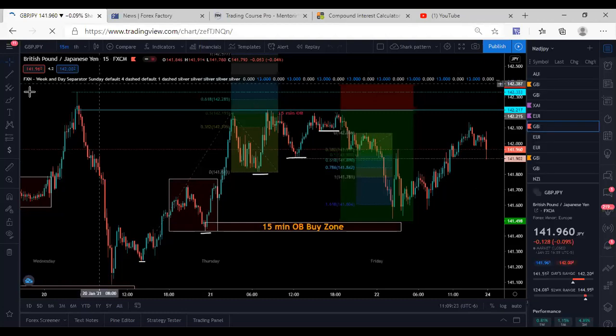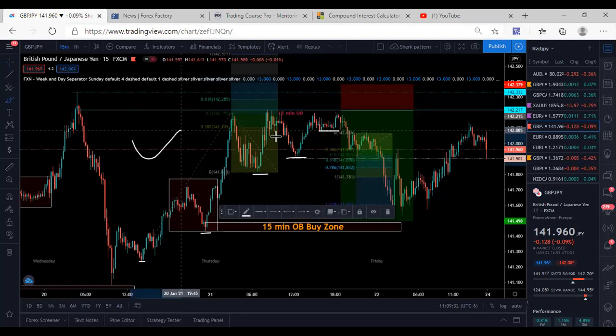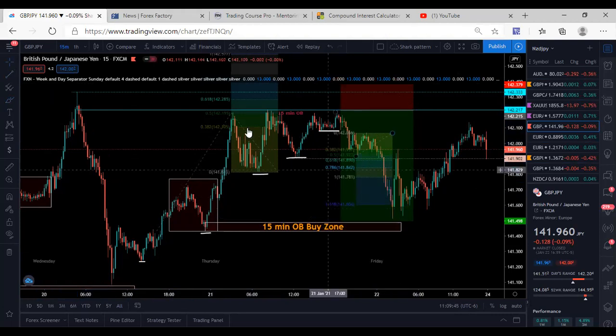These things on the side are how you can write on your charts. You click on the brush, and you should be able to just put stuff on your chart. If you click the line, you would be able to draw a line and do different stuff on here. So learn how to use those tools.